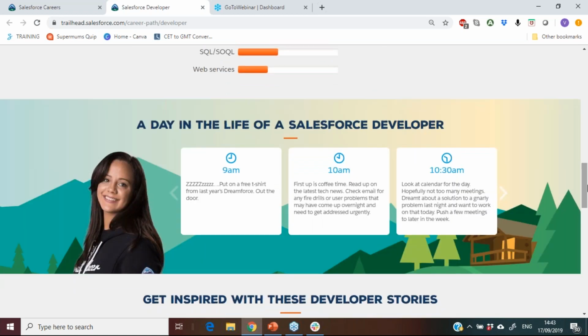So I always love this part of the Salesforce Trailhead website where you're talking about the day in the life of. So what does the day in the life of a developer look like? It means that you have a lot more independence around your day. Many developers and many people who go into coding and the tech side of things are attracted by that more flexible day. So there's a lot of flexibility built in already with the developer position.